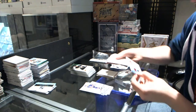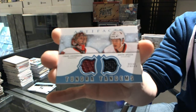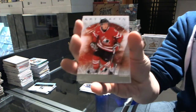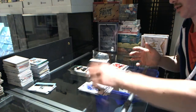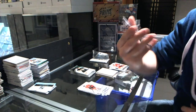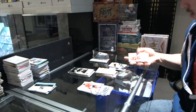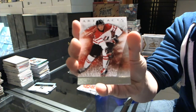Skinner. Tundra Tandems for the Ottawa Senators, Craig Anderson, Jason Spezza. Although they both were former Kitchener Rangers, or one's a current Kitchener Ranger. Team Canada insert, numbered to 999, for the Nashville Predators, Ryan Ellis. Rookie, numbered to 999, for the Boston Bruins, Maxime Sauvé. Team Canada insert, numbered to 999, for the Florida Panthers, Erik Gudbranson.